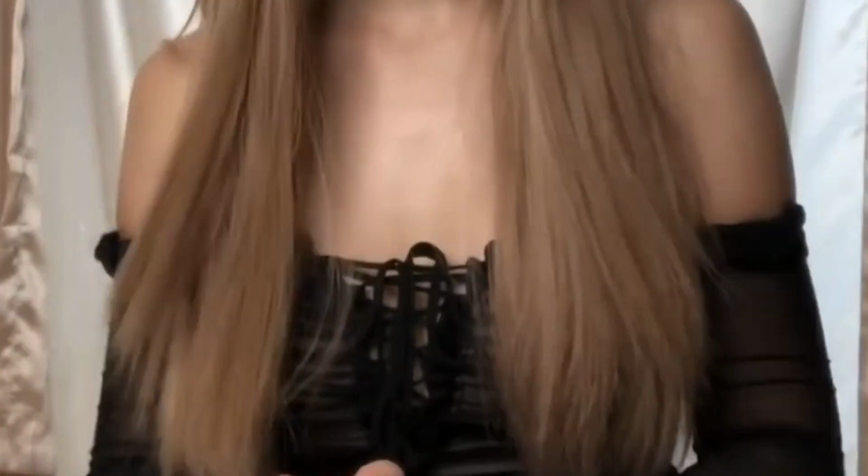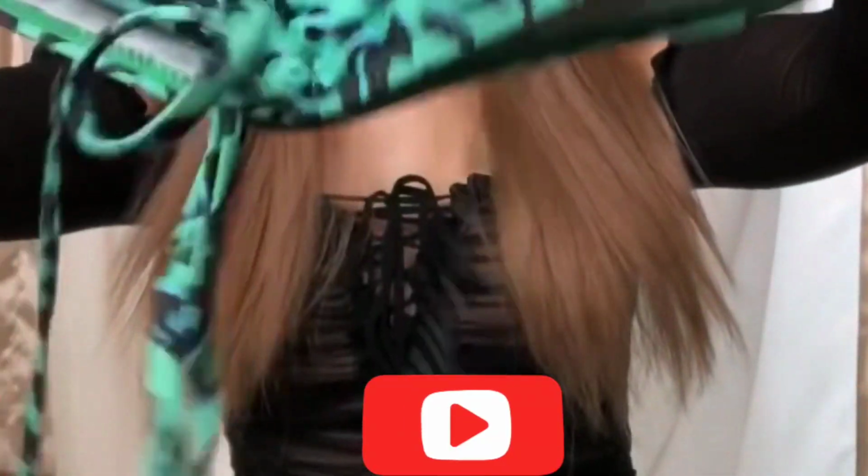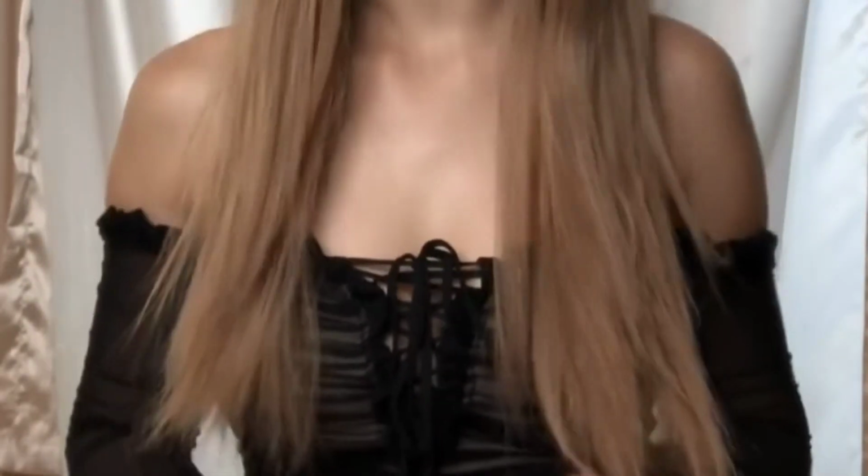The first bathing suit that I'm gonna show you is from SheIn, and you've probably seen it in my SheIn try-on haul. This is what it looks like. It has a really nice peekaboo frontal situation going on. And these are the bottoms, which are really nice and cheeky. I really like these.